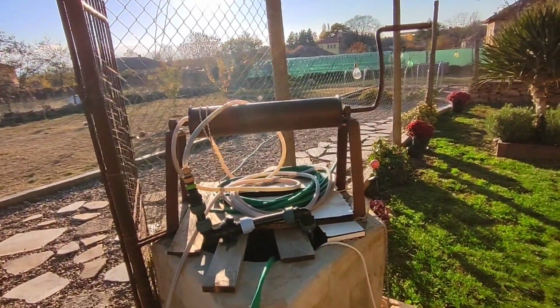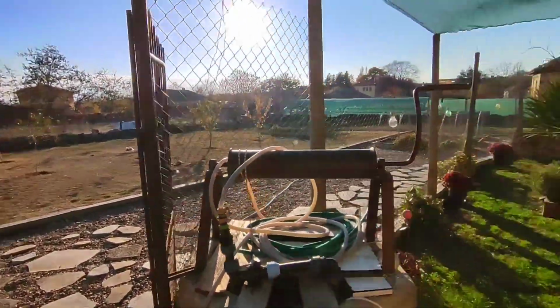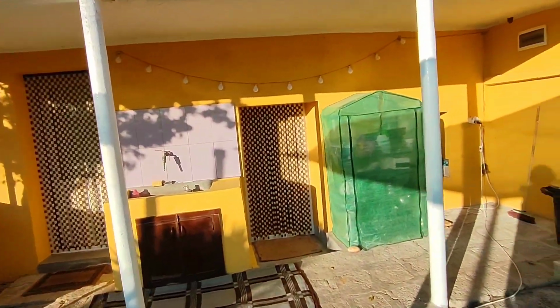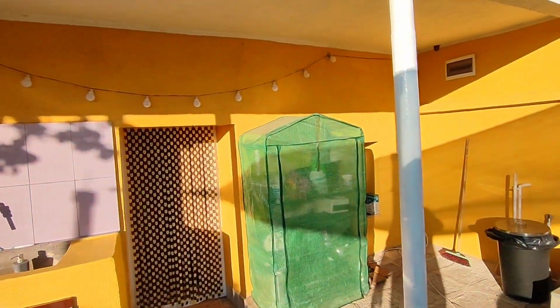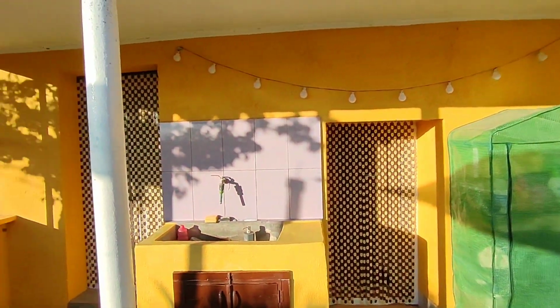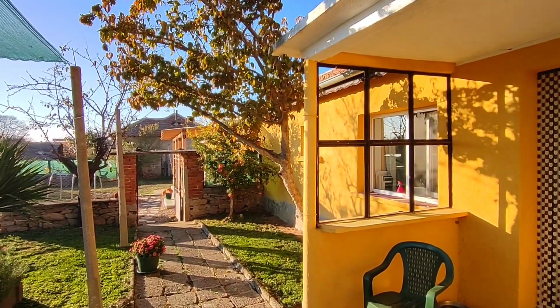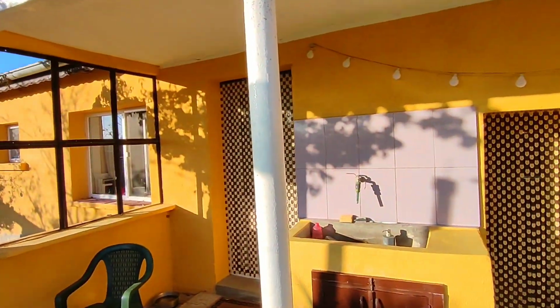Just plug that in and go. You can water the garden with that. I'm going to show you the second house now, and then we'll have a proper walk around the garden and talk a little bit more about all of that. But this here, everything that you see now, going all the way down that way, is also all renovated and ready to move straight in.